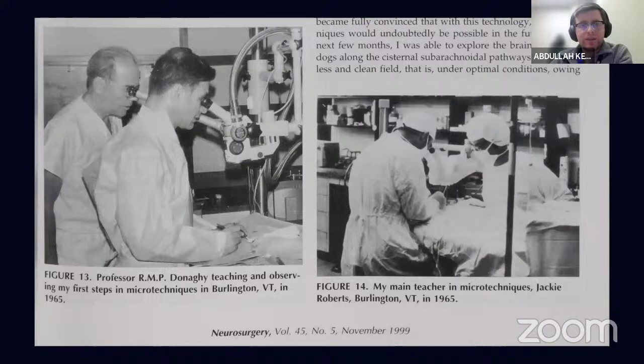Here is one of the main teachers of Professor Yaşargil, Jacqueline Roberts, whom he mentioned from his time in Donaghy's lab. He said Professor Donaghy introduced a couple of operations to him, then the rest belonged to Jacqueline Roberts, and she helped him and taught him a lot. Therefore, he called Jacqueline Roberts his main teacher in microtechniques.